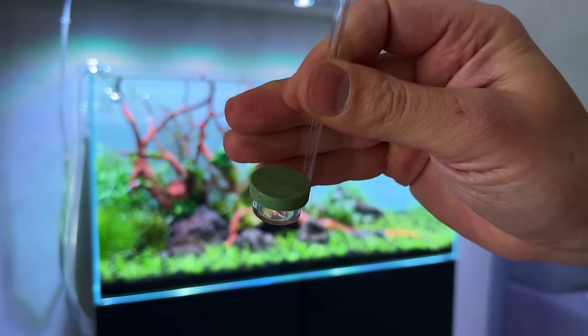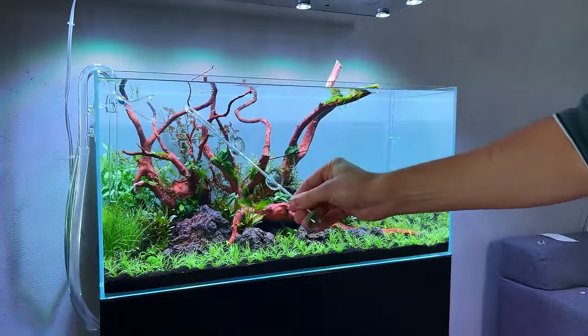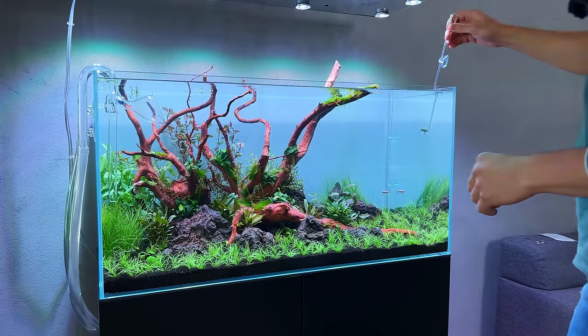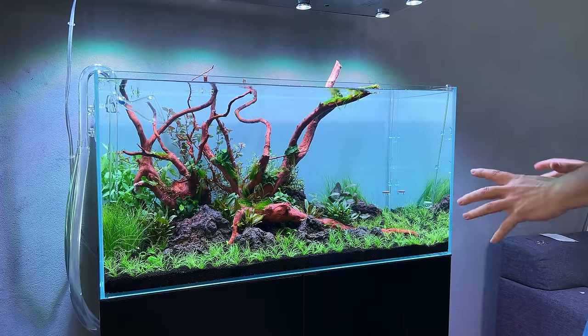So the air diffuser actually has a green ceramic disc. Very interesting. I'm going to place it in the back left corner, because I don't really want to see it too much. I'm thinking we just do a little test run first where we can see it properly. So let's just add it here, connect it to the pump, and then see how it works. Here we go.